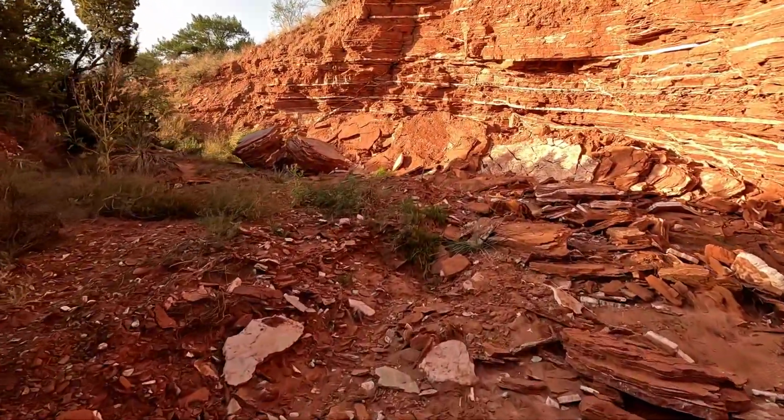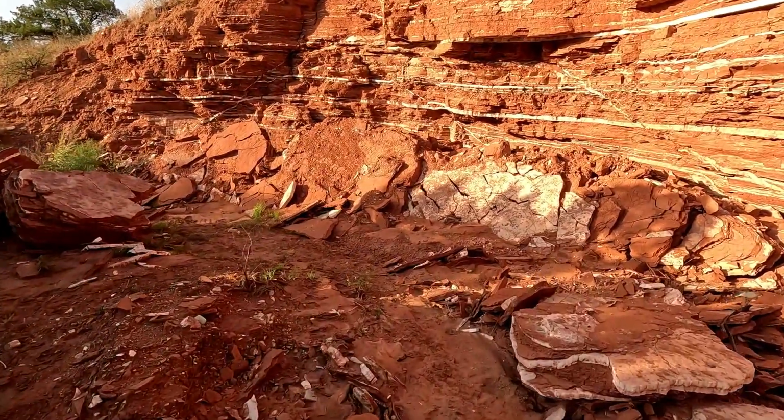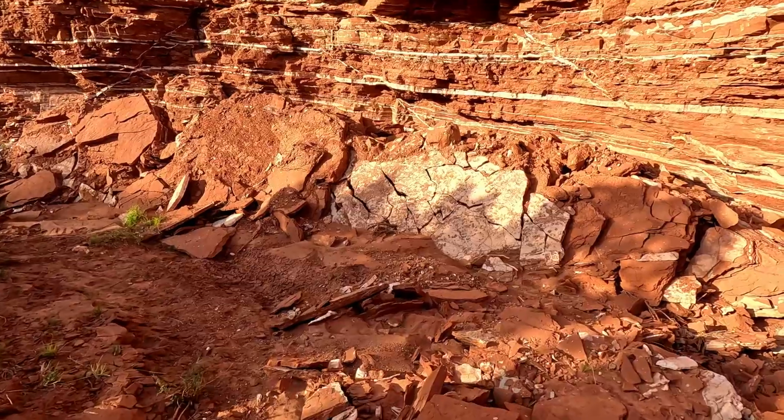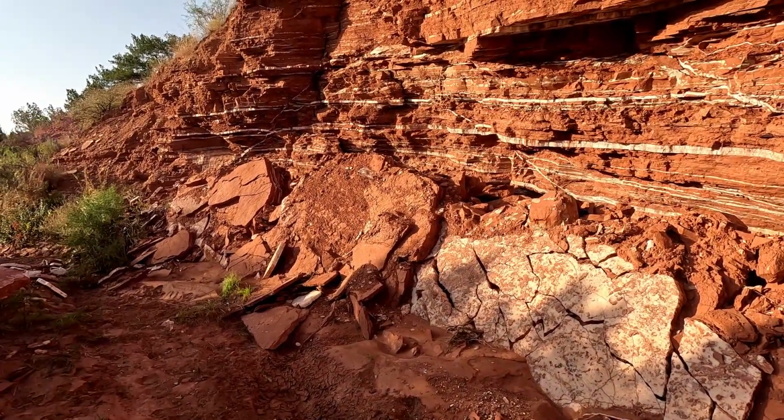So here's a collapsed wall there. It's pretty neat. I always like to come see it when I can.